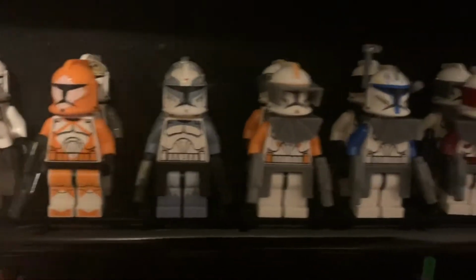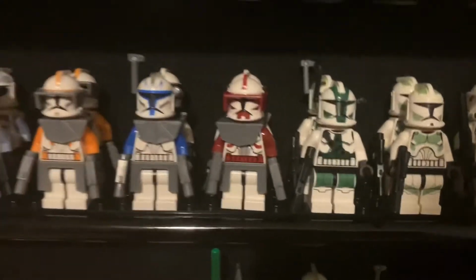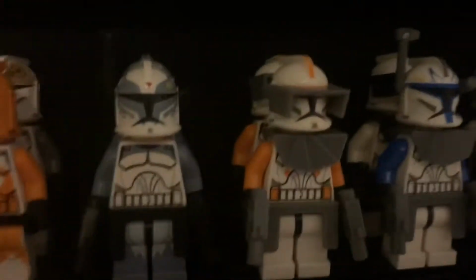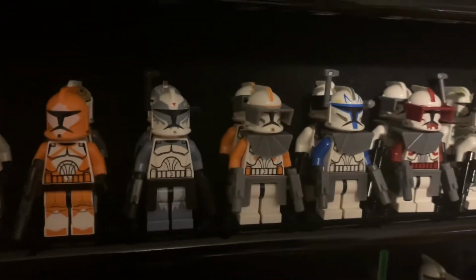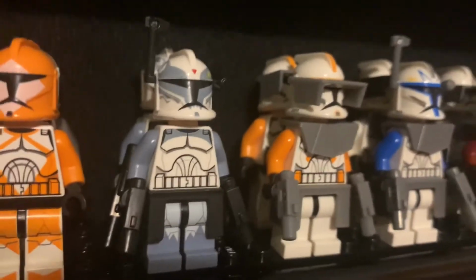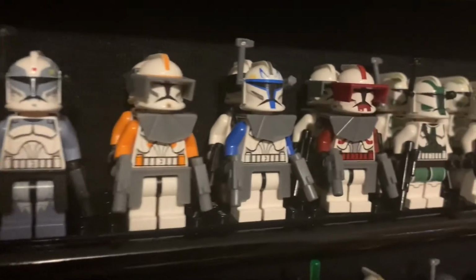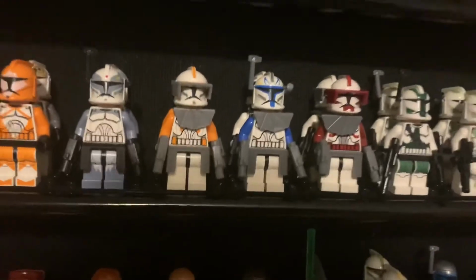We got Bomb Squad, Gunner. Here are the commanders from the Clone Wars. So we got Wolf, Cody, Rex, Fox, and Gree. I actually have two Wolfs, one I'm trying to get rid of, and I have two Codys. I've always had two Codys, which is convenient because in collecting every single LEGO Star Wars Clone Wars minifigure, you need one with all of the armor and then one with only the visor. So that counts as like two unique figures. So I'll have to pick up two Rexes, just like the Codys. That's one of the rare figures I'm still missing, another Rex, but instead he has a visor.